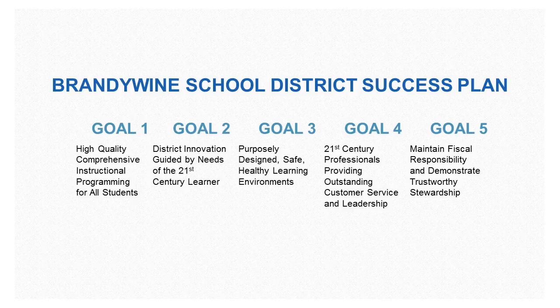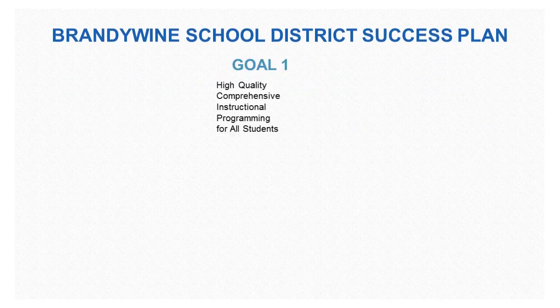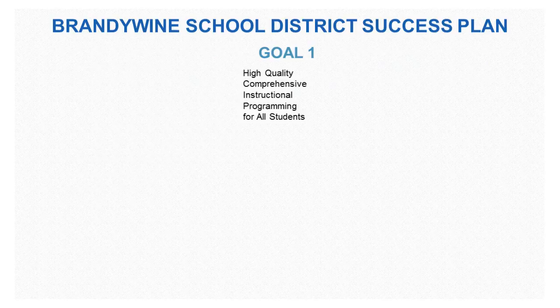The Brandywine School District Success Plan has 5 distinct separate goals. In this video, we will look at how the instructional technology placemat can be used to help meet these goals. Take goal 1 for example, high quality, comprehensive instructional programming for all students.